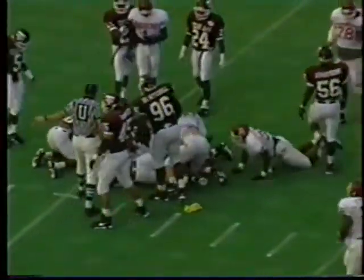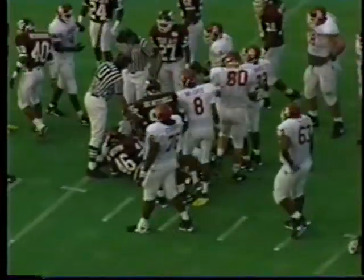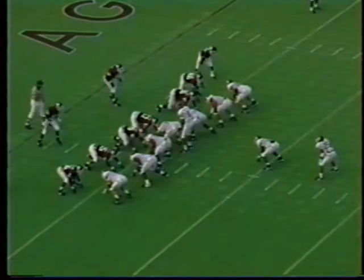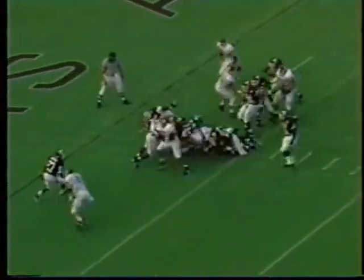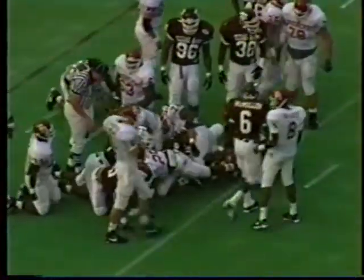Flags are down. One, two, three of them. I don't know if they have the Aggies. May have been guilty of a face mask. Big play for OU. Here's first and goal from the Aggie 5. On the ground, Allen down to about the, he got the 4. Not much there. Trying to run to the left side.